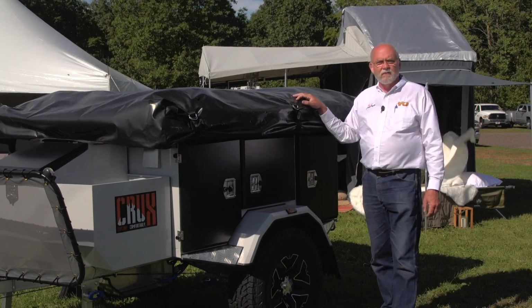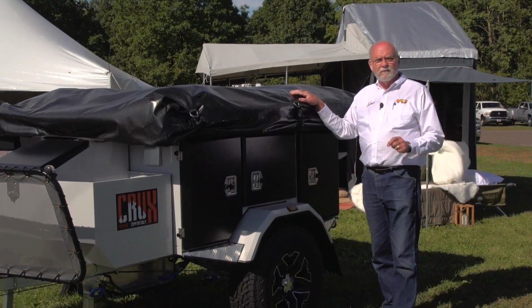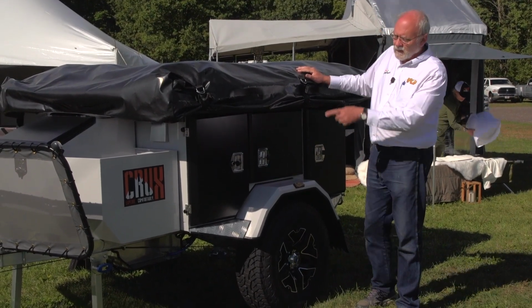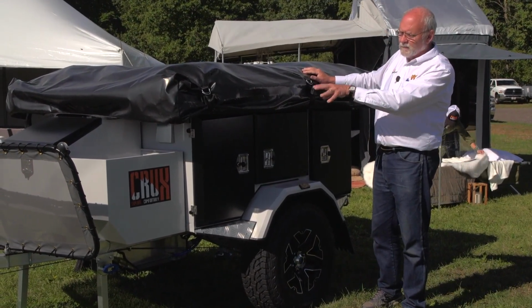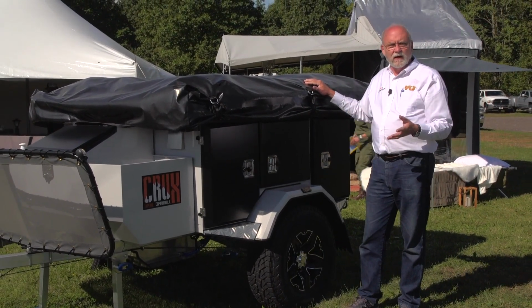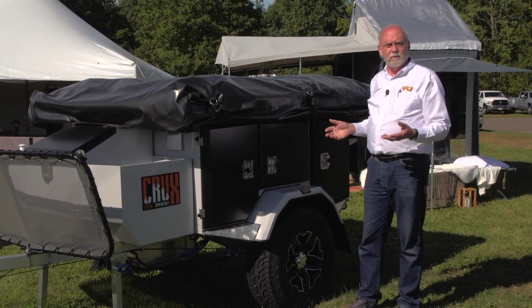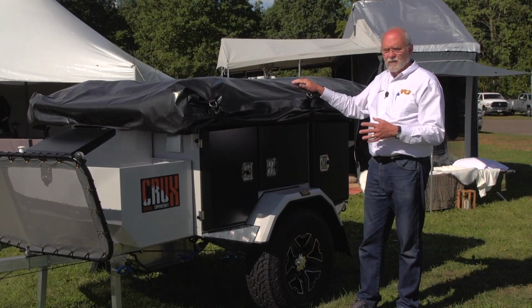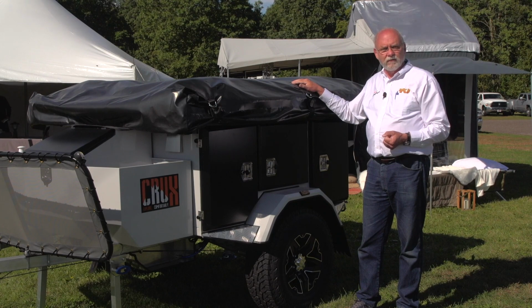And this unit is designed strictly for heavy duty use. Dual independent suspension axles, super heavy duty hitch assembly, the frame and all, it's all galvanized or otherwise treated for rust resistance. This is really a unit that is unlike most of the tent trailers that you'll see out there.